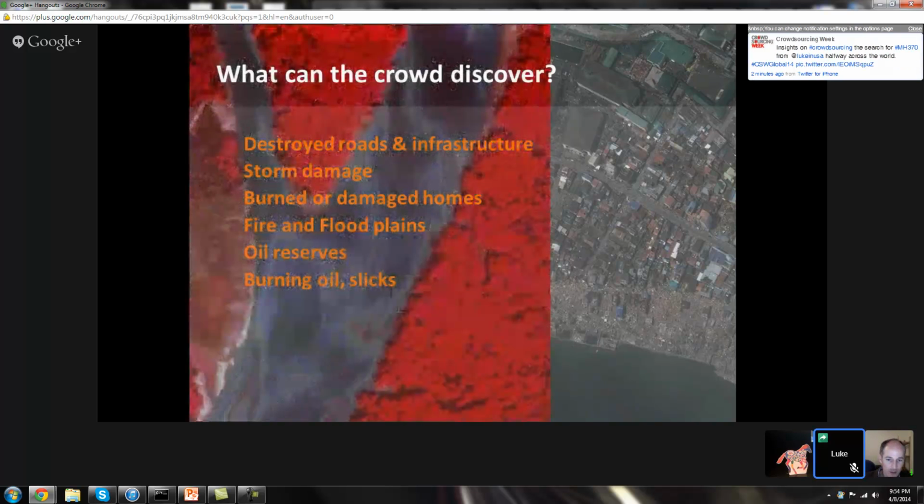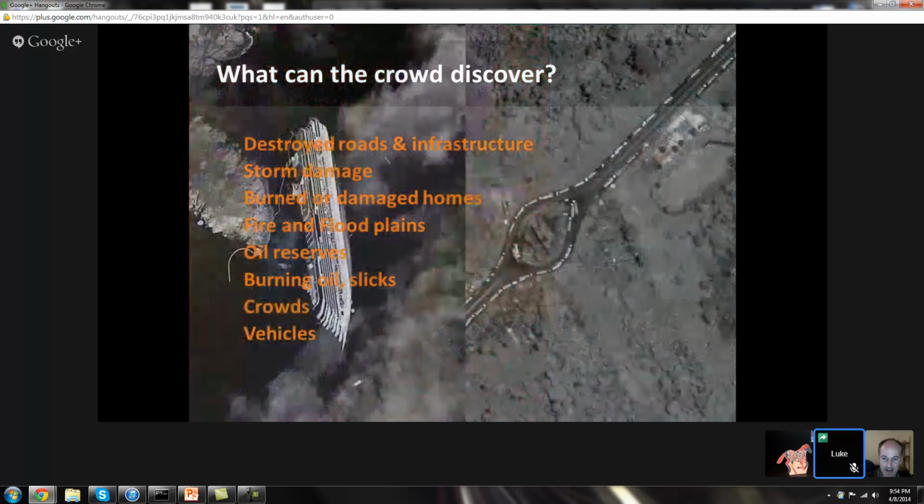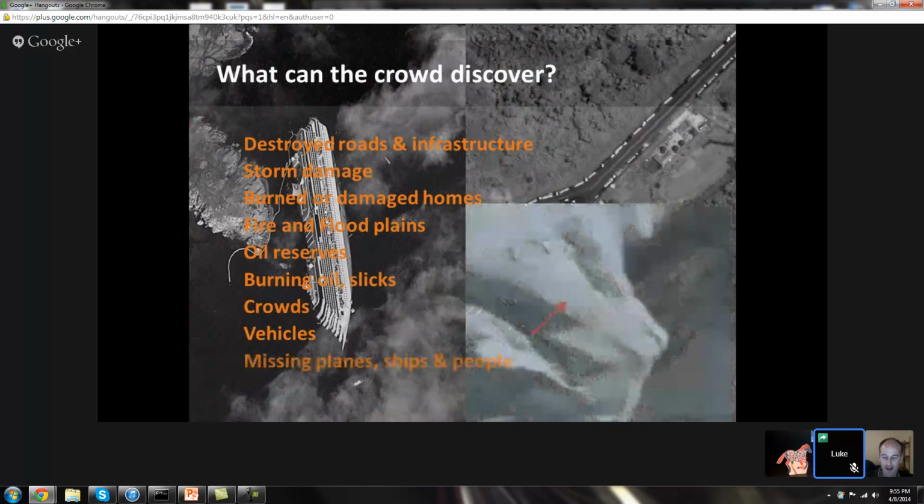There are a lot of commercial and environmental impacts as well. We can use this technology to map oil slicks on the water, to count oil reserves in tanks, or map cars in parking lots, and all sorts of financial data that can be gathered. We use it to detect vehicles and human activity. The image on the left is one of my favorite Digital Globe satellite images, of the cruise ship Concordia after it capsized off the coast of Italy. Pretty amazing shot that you wouldn't normally expect to see from space. And maybe we can even use this technology to try and find missing ships, people, or planes.